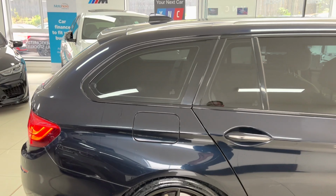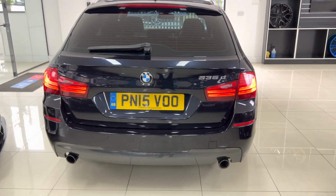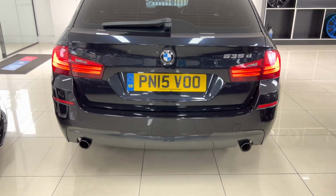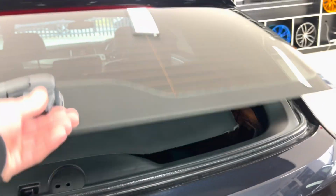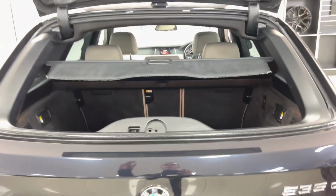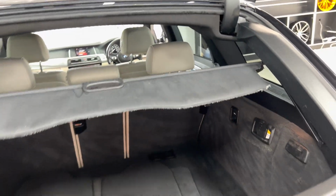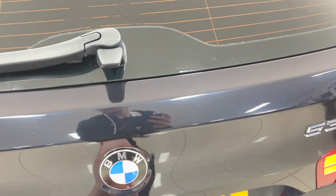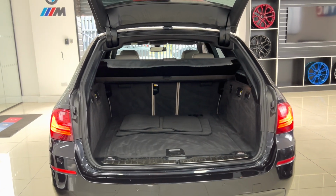And as we go to the rear of the car then, being a 535d, you've got that very nice factory twin exit exhaust. They are in the gloss black exhaust tips as well. Like any 5 Series Tourer, you can split the tailgate, so you can have just the glass portion open, and as you can see then the luggage cover will also raise itself as well. So we can then drop that section down and then go ahead and open up the full tailgate, so you can see just how large the luggage space really is.